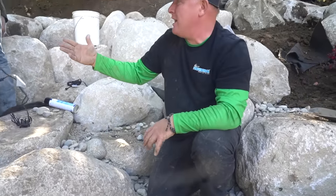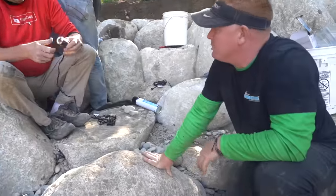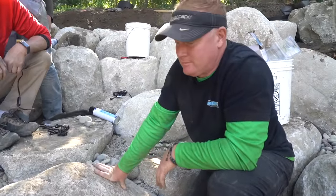Playing around with it at night is something I love doing. Just adjusting it a little bit and taking the light to its fullest potential, right? Absolutely. Coming in here and playing with it.